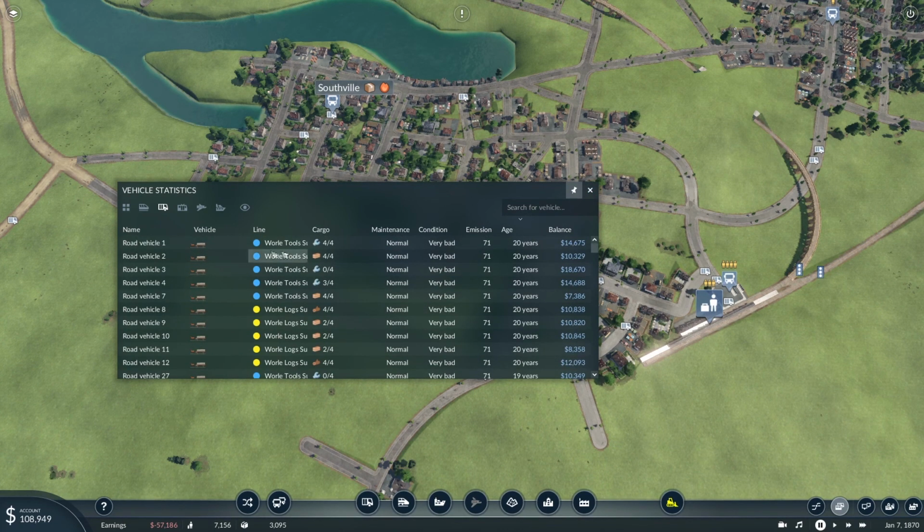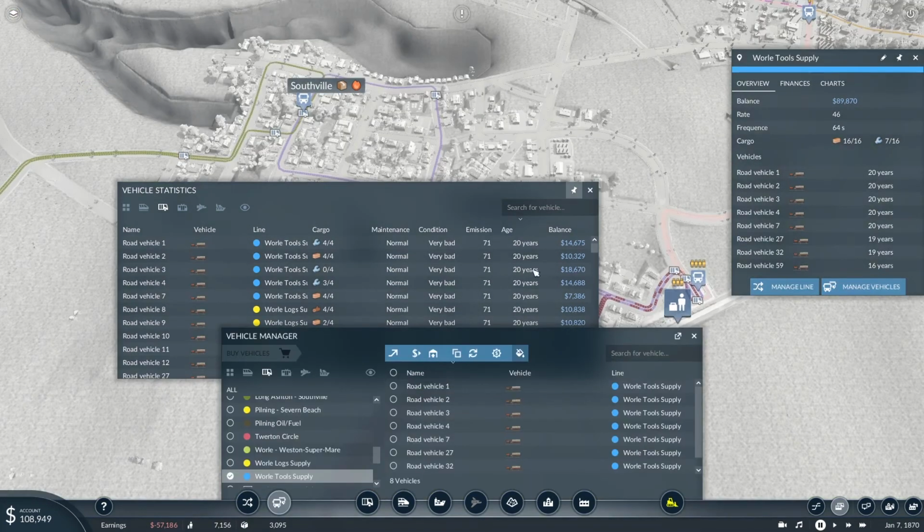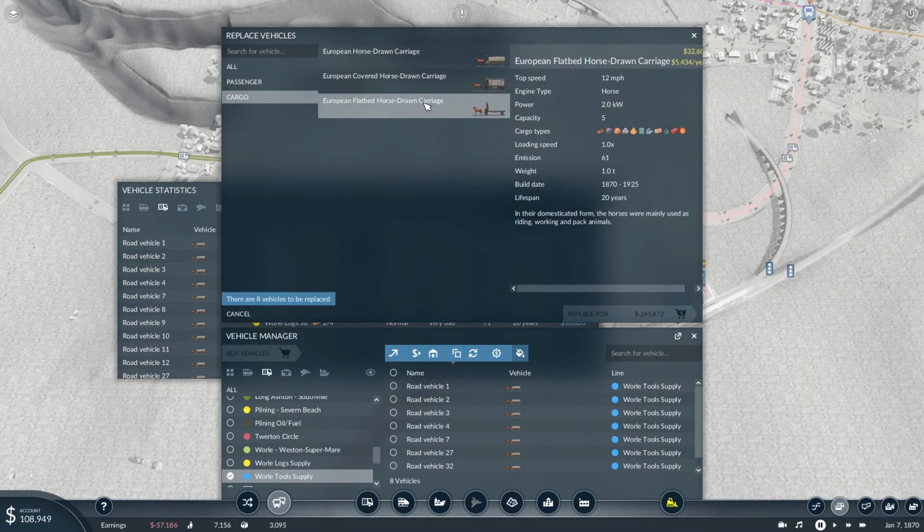Do we need to work? What do we have in the way of cargo vehicles? What do we have here? So for cargo, okay. So the horse-drawn can carry everything. It says all cargo. The covered can carry everything. The flatbed, it looks like it can carry. What's missing from that list?